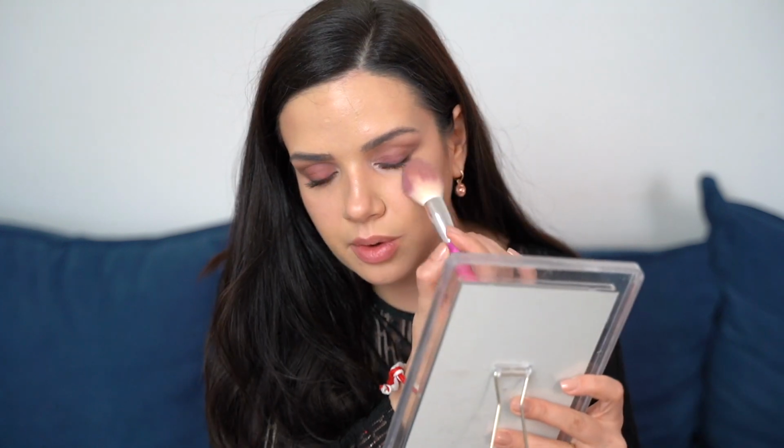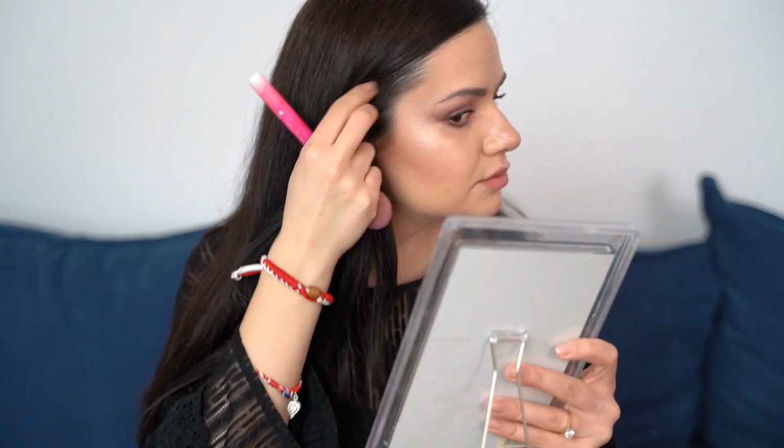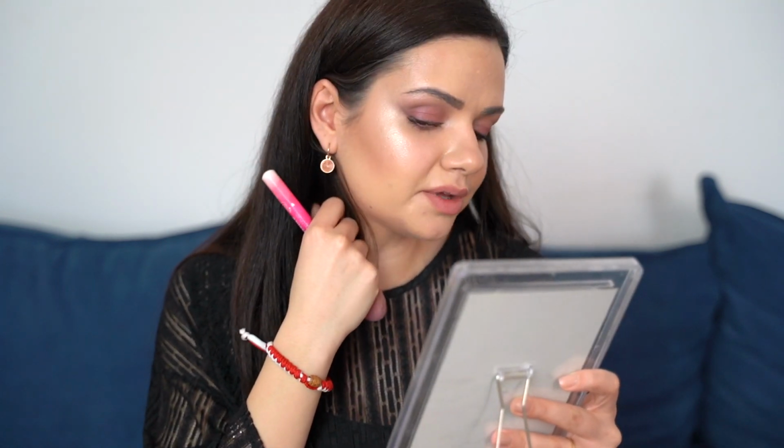I will add a little bit more, just so pretty, and I will even add a little bit on the brow bone. I don't know if you can see on camera, but this highlighter is glowing. It's amazing highlighter. Honestly, I recommend it to absolutely everyone.